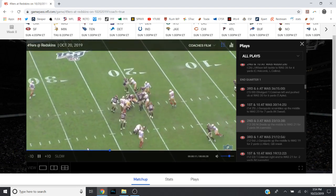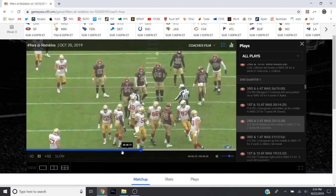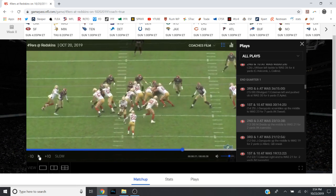Oh, he missed that cutback too. Oh, I want to jump forward already. This is what happens in Kyle Shanahan's offense. He's going to miss that cutback lane to the left. Great job by Daniel Brunskill right here. Now watch this. This is where the play is designed to kind of go. This is option 1. Option 2 is this backside A.